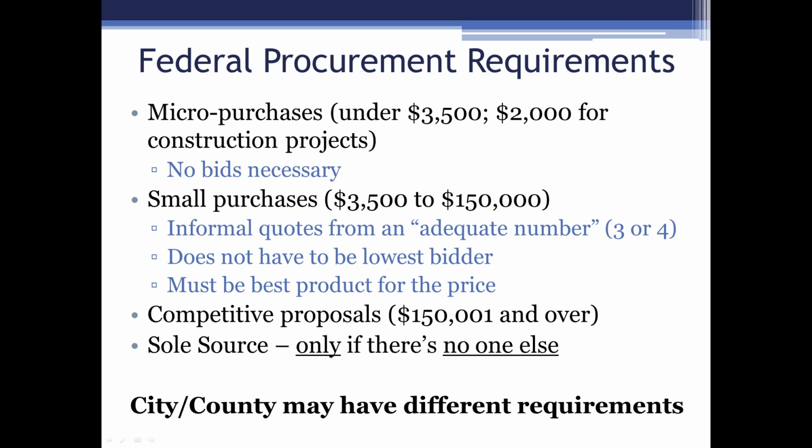Small purchases, which are the majority of our grants, which are between $3,500 and $150,000, you have to get informal quotes from, quote, an adequate number of bidders. Of course, they don't define what an adequate number is, but the general rule is 3 or 4 people, and it's informal. It can be sending an email and saying, hey, we're looking at this project, this is kind of our budget range, does this seem reasonable? You do not have to go with the lowest bidder, but you should be going with the one that is going to give you the best product for the price.